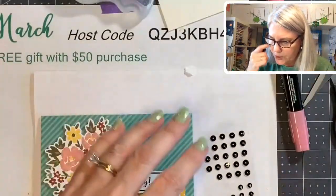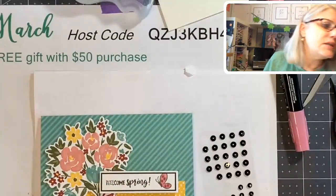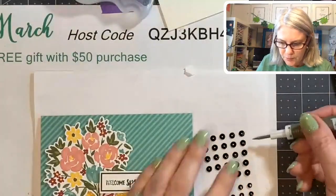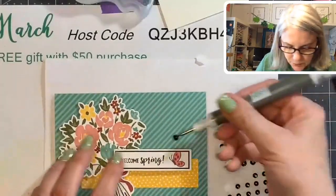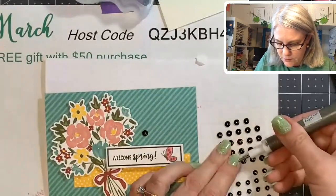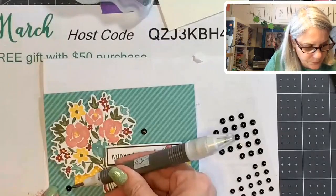It just makes putting sequins on so much easier than trying to get the glue out and all of that. So let me grab, and I love using a piercing tool to pick up my sequins. Just get it right underneath that adhesive, just like that. And we're going to put one here, okay, and let's put another one over here.